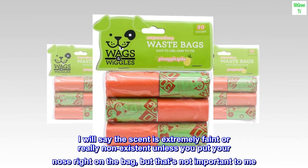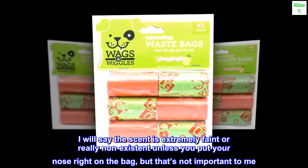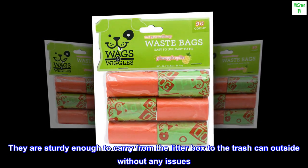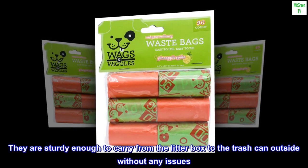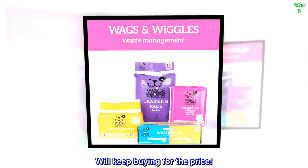I will say the scent is extremely faint or really non-existent unless you put your nose right on the bag, but that's not important to me. They are sturdy enough to carry from the litter box to the trash can outside without any issues. We'll keep buying for the price.